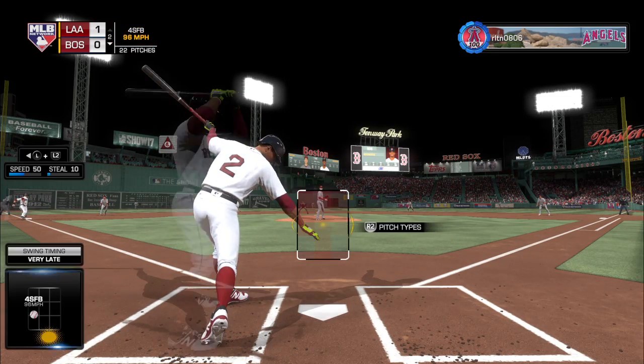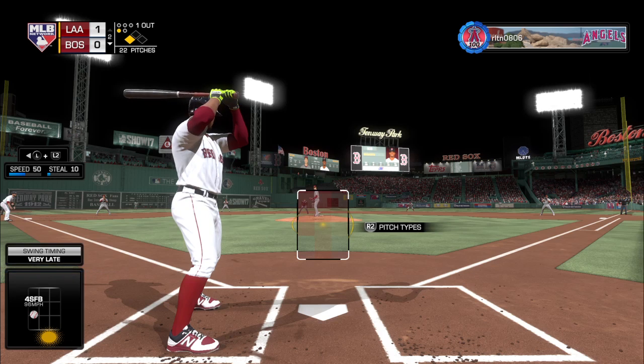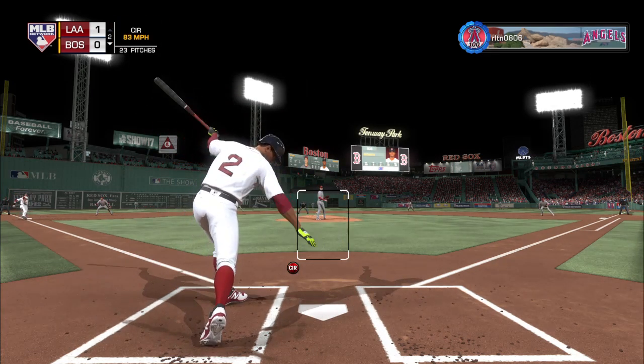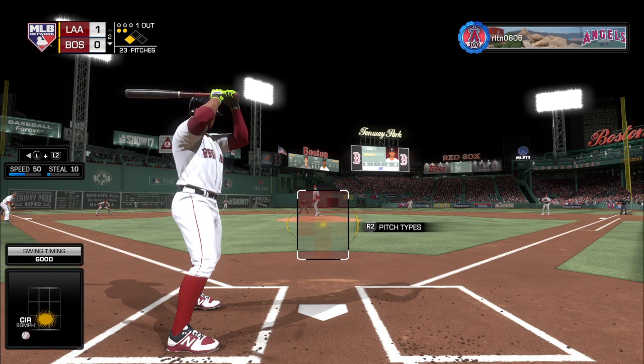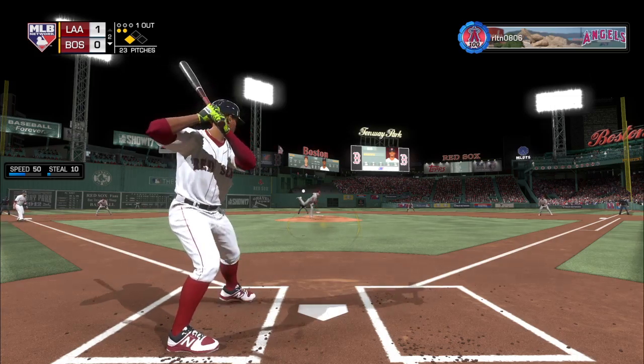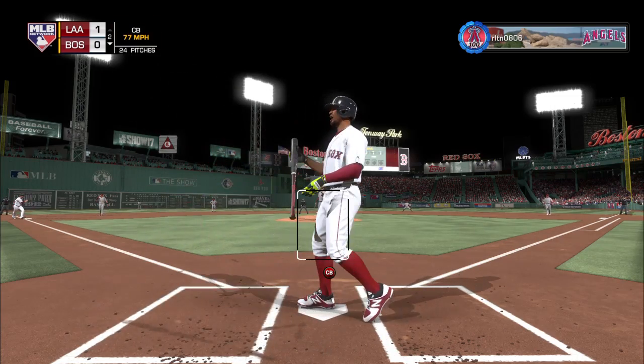Xander Bogaerts is at the plate now, and he's quickly behind 0-1. That fastball right there will humble you. He threw it right by him. So now what do you do? You spread out, you use your hands, and try to be as quick as you can when you see that ball get released out of his hand. Swing and a miss on the breaking pitch.